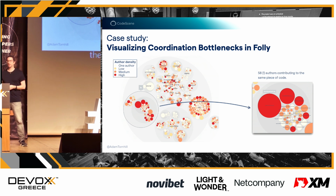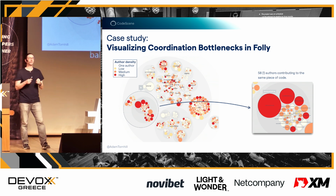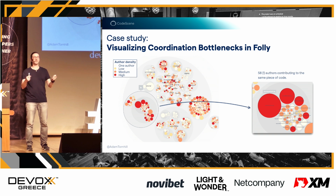So what we see here is that the number one coordination bottleneck, the large red circle there, that code has been developed by 58 authors over the past year. 58 authors. So imagine working on that code, right? Even if you do a contribution today, you look back at it and there have been like 57 other people working at the same code. How easy is it to maintain a stable mental model of that code?